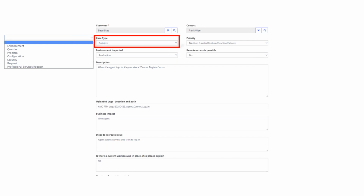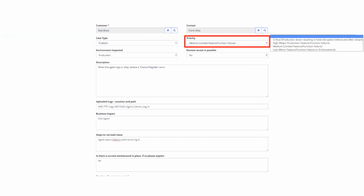Requests and professional service requests kind of go with managed service contracts or standard contracts. With a managed service, of course, you can request anything, anytime, and we can get something on the calendar for you. And if you're in a standard contract, then you may need to have some professional services for something you might want to get done.